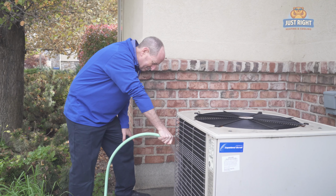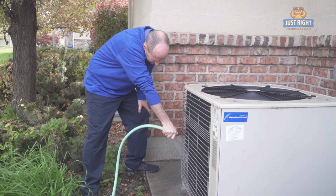And you'll want to wash the coils down at a 45-degree angle. That's critical here. If you think about it, the air is being drawn through the outside to the inside, and if you're blasting the water straight in, all you're going to do is push the dirt further into the coil. That won't help you at all.